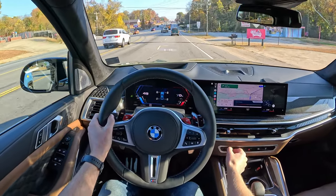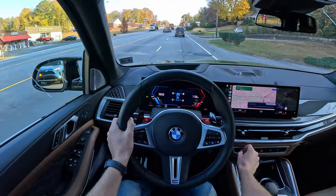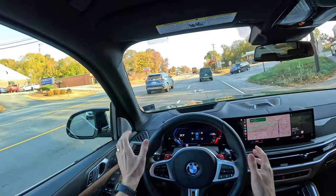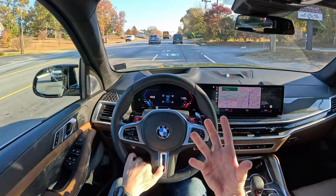I had the same observations with the i5 that I tested earlier. The tuning of these Bowers & Wilkins systems is very bright. I'm getting a lot from those tweeters. I mean, there are a lot of tweeters in this car, after all. And I'm getting a lot of upper mid-range.